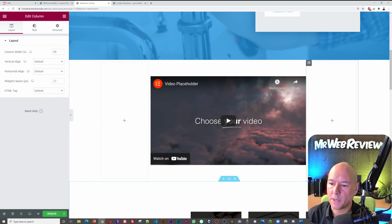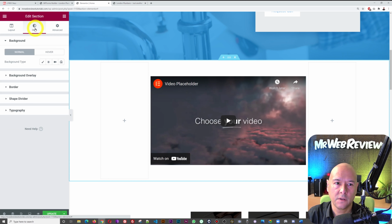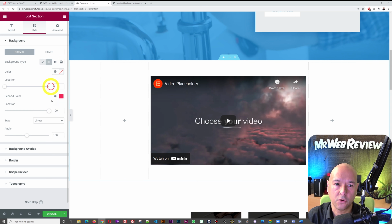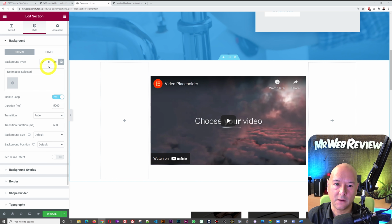So maybe you want to add a background color to a section now. So how do you do this? Click on those six dots. You're going to style. And then you can see the background, so you can select the background type. So you can have a graphic, full color, plain color, which is just one color. You can have a gradient. You can even add a video if you wanted to. Or you can have a slideshow.